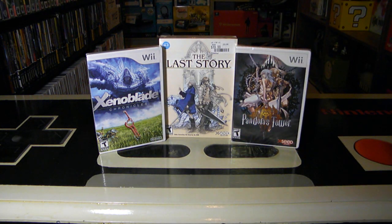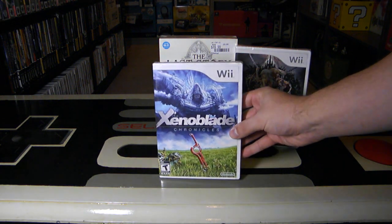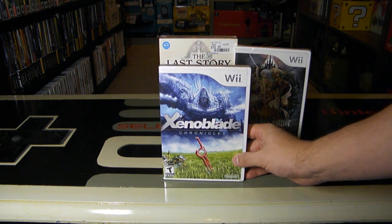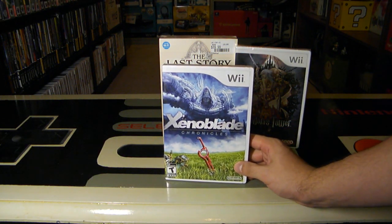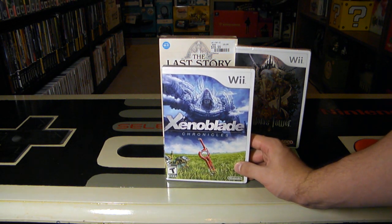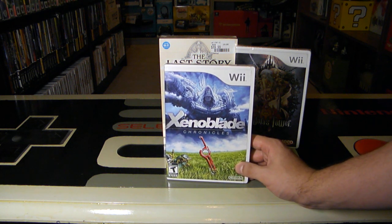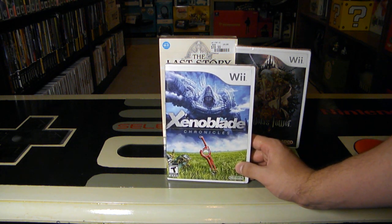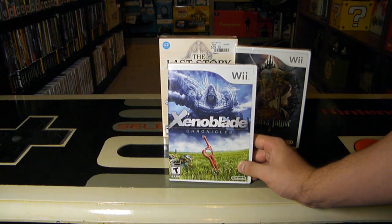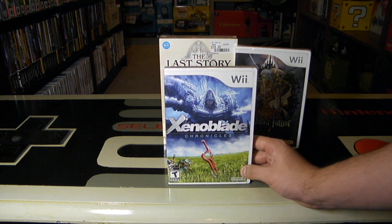Of these 3 games, the first one to be localized in North America anyways was Xenoblade Chronicles. If you've never heard of this game before, this is actually one of the best games of last generation and one of the best games on the Nintendo Wii. It really is truly that fantastic, and a sequel is actually going to be coming out for the Wii U. Right now I just think it's called Monolith Soft's X. Monolith Soft was the developer, I believe, of this game. Nintendo had a hand in it as well, and it's fantastic.